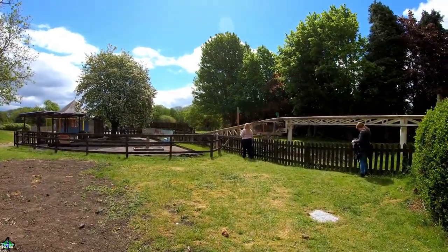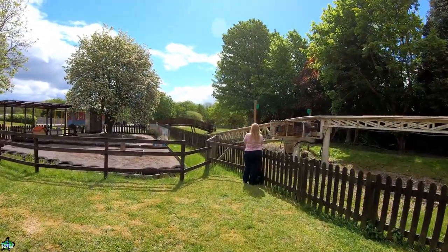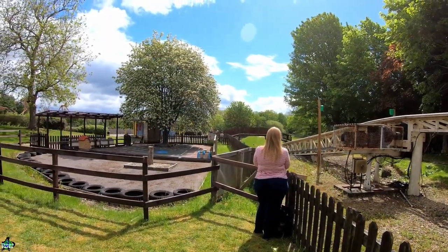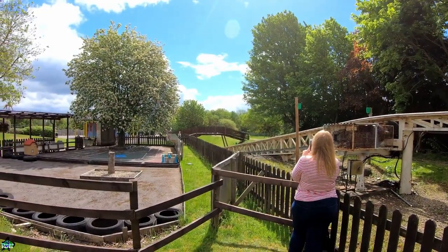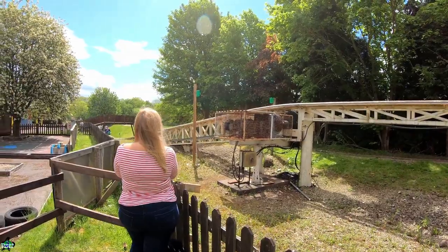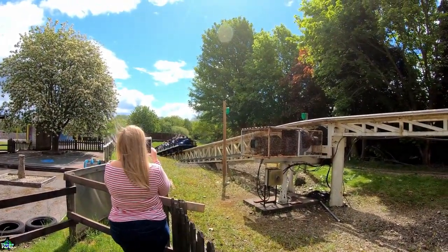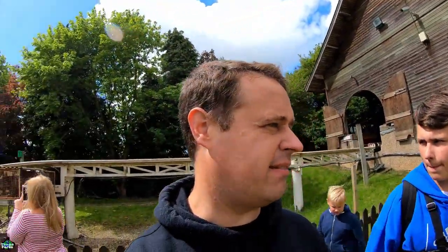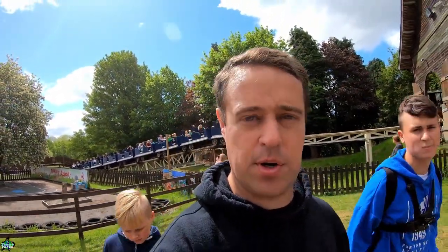Let's have a look at the train. Three or four last time? I'm assuming the train's coming. The old lift hill's going. Here it comes. Take a look at the new trains. Yeah, they've been given a coat of paint. They look quite nice, don't they? We will come back to it. We want to get on it quite a few times, so we are going to come back to it.